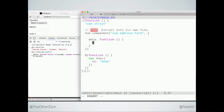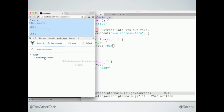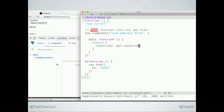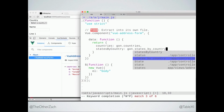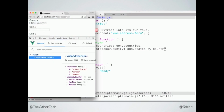So we add a data key to our component options. And that returns our view model object. And I'm just saying foo bar, just so you can see in the Vue Dev Tools, it updates to reflect that. And now we hand the array of countries to our component. In the background, you can see that in the Vue Dev Tools. And our territories, we've handed that to our component.